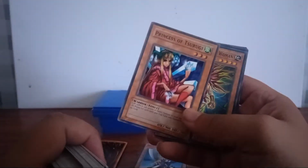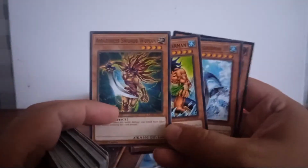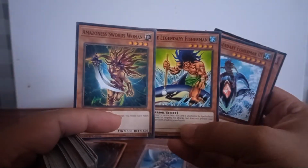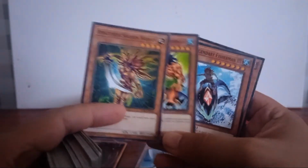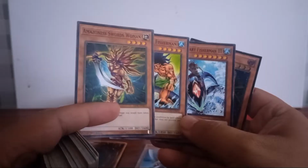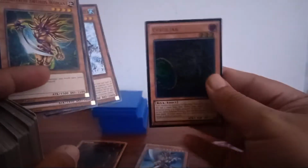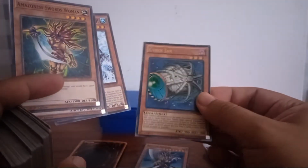Now this is another one. My brother gave it to me. And he also gave me these extra ones. The Legendary Fisherman, Legendary Fisherman 3. But he had the 2 one, and I don't know what happened to it. And he gave me this one. Super holographic.